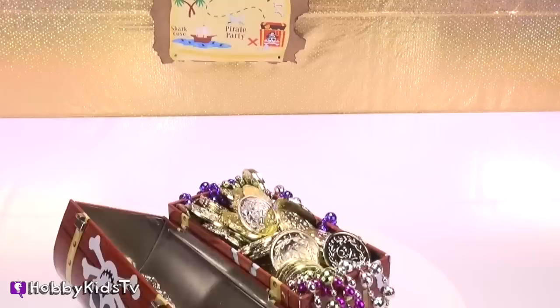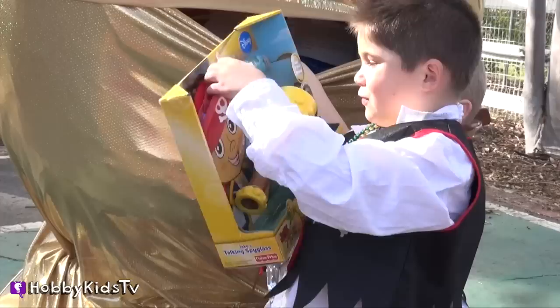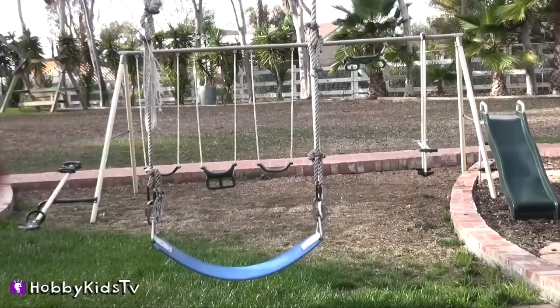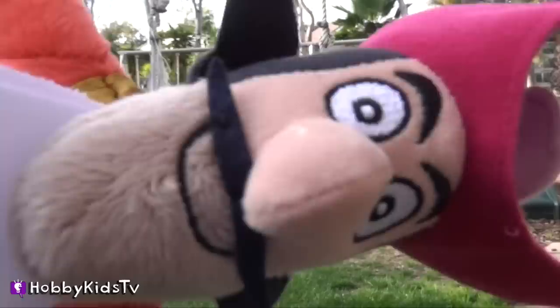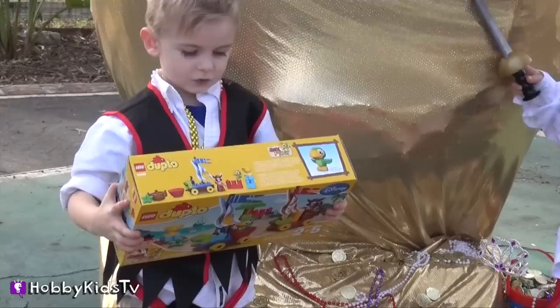Here we go. This idea was created by HobbyKidsTV. It's a Jake the Pirate map and telescope and a head bandana. Oh, it's a talking telescope. Press the buttons. By the way, have you seen Jake the Pirate? I'm looking for the giant golden egg. Is it Jake the Pirate? Yeah, Jake the Pirate.